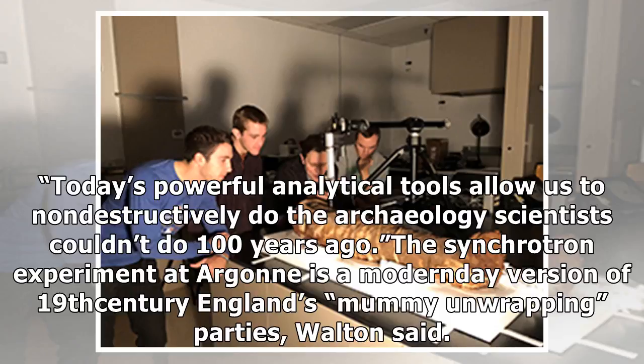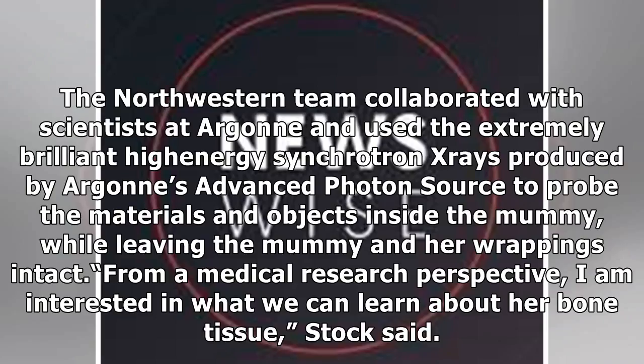Today's powerful analytical tools allow us to non-destructively do the archaeology scientists couldn't do 100 years ago. The synchrotron experiment at Argonne is a modern-day version of 19th century England's mummy unwrapping parties, Walton said. The Northwestern team collaborated with scientists at Argonne and used the extremely brilliant high-energy synchrotron X-rays produced by Argonne's Advanced Photon Source to probe the materials and objects inside the mummy, while leaving the mummy and her wrappings intact.